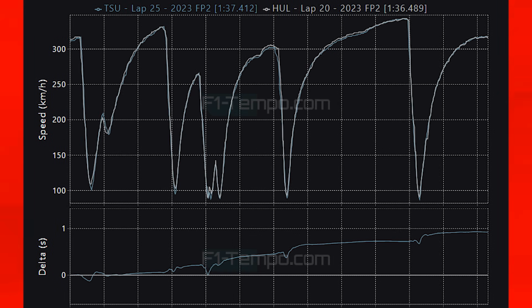AlphaTauri have got plenty of work to do over one lap, and you can see that when you compare the fastest times of Hülkenberg to Tsunoda. You can see things are only slightly different though. Haas is able to carry more speed through the slow corners compared to the AlphaTauri, which could just be down to right now they have a slightly better balance. You can also see going down the long straights, Haas typically gets better exits, meaning that they can carry more speed all the way down the strip, which is just due to getting better exits.